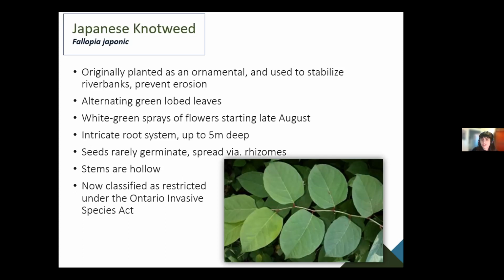You can see what it looks like here. It has alternating green lobed leaves and white-green sprays of flowers, which you might see in late August. And they do have a deep root system, and that makes it harder to manage, unfortunately. They don't actually spread so much via seeds as via rhizomes and stems. So that's another thing that makes it a little bit hard to manage. You might have seen this referred to as bamboo, and that's because the stems are hollow. And this is a species that is now restricted under the Ontario Invasive Species Act.